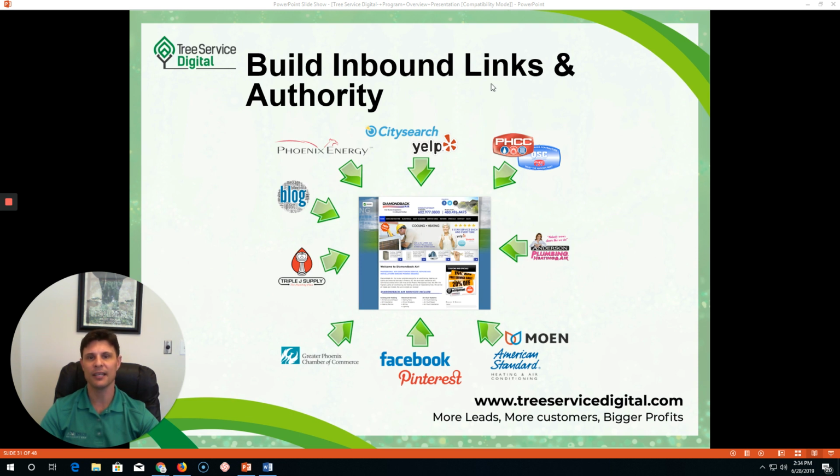Building inbound links and authority is a lot of directories that we're going to list your business in. A lot of the niche-specific directories for tree care and tree service is just going in and getting your name, address, and phone number listed in all these directories so that they link back to your website. It shows Google that you're a trustworthy business, that you care about your internet presence, and that they need to rank you over the people that don't have these links in these directories.